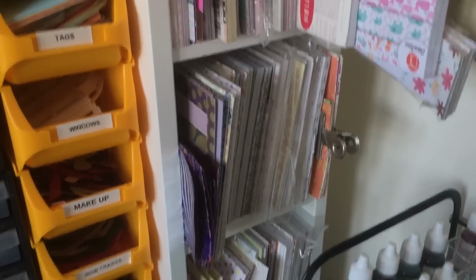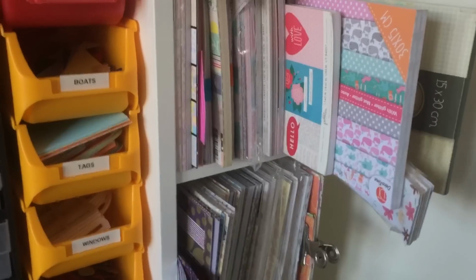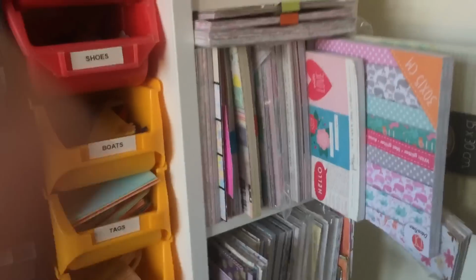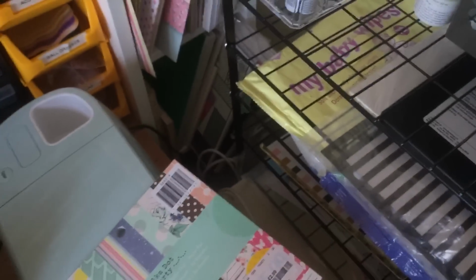And yeah, all my paper isn't organised in the best way, but when I started crafting, I used to buy a lot of patterned paper. I don't know why, because I never really use it, but I just can't resist when I see one like this. Let's pull this out. Where's this from? Let's just have a look. Never used it, and I absolutely love it, but I've never used it. Oh no, I know where it's from. It's from TK Maxx, but it was £3. Never used it, just wanted it.